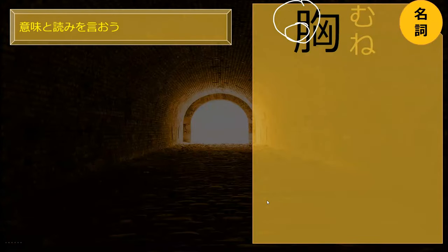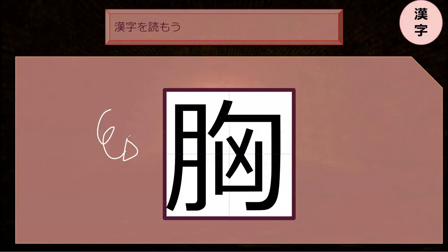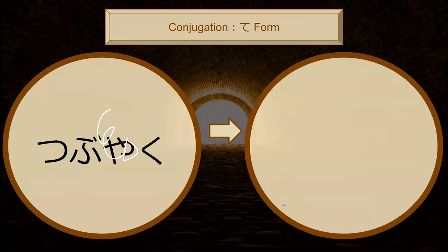do you know what this word means? Kyuna. What does it mean with the na? It means steep. An incline of some sort. It does. Do you know what a mune is? Chess. Perfect. This is the kanji. How do you read it?